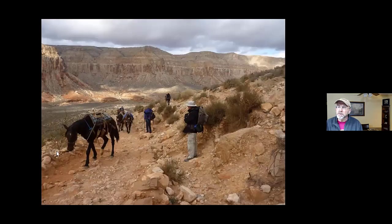And the difference with the mules here than the South Rim is they don't tie them all together. So the mules know where they're going and they just wander up and there they go. The first time I went down there, I thought I was hearing a flash flood and I got really worried, but it was just the mules and some of the horses too, galloping down the wash. They're not all tied together like they are at the South Rim.